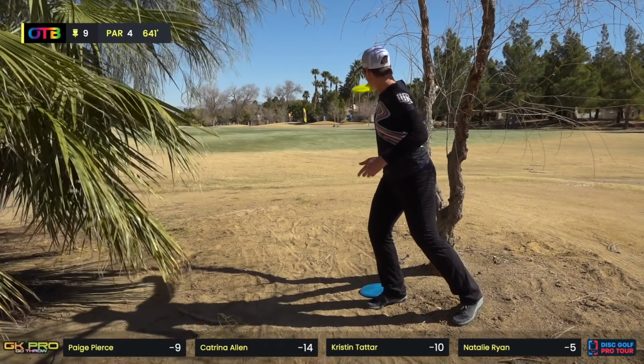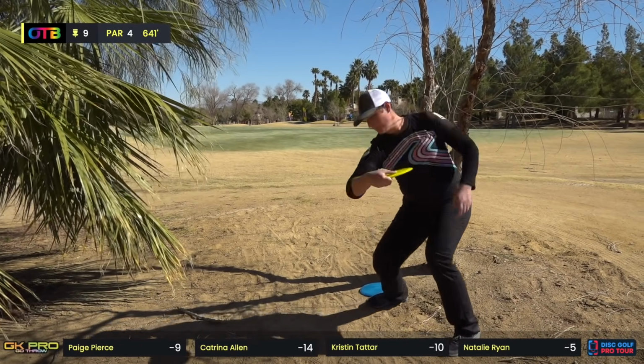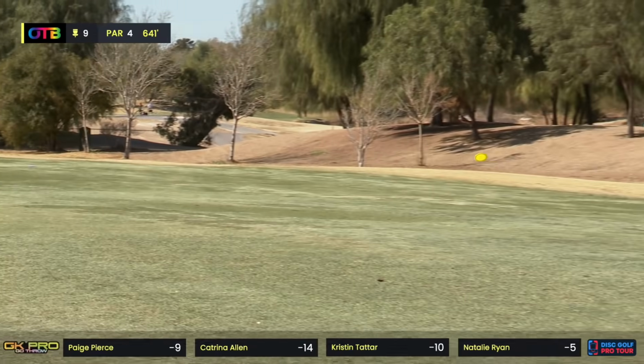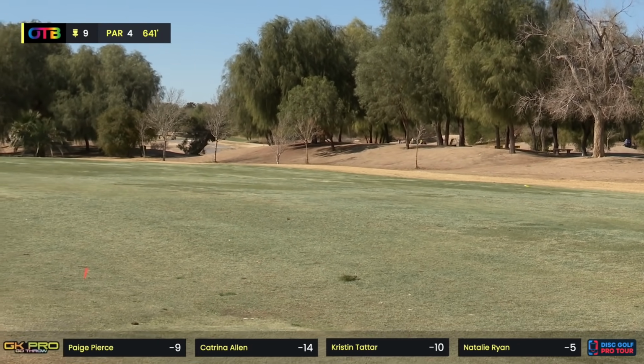This always makes me nervous. Me too. Maybe a little abbreviated follow through. There we go. Okay. All right. I was nervous. Oh, man. That's fine. She's way out there. Still a tough approach, though. Yeah, now she's playing for bogey.